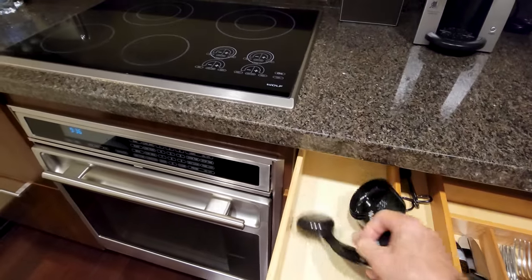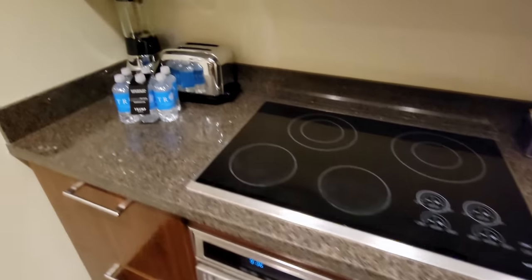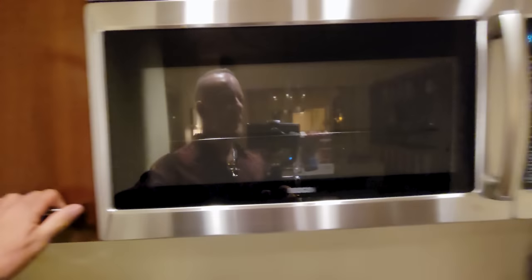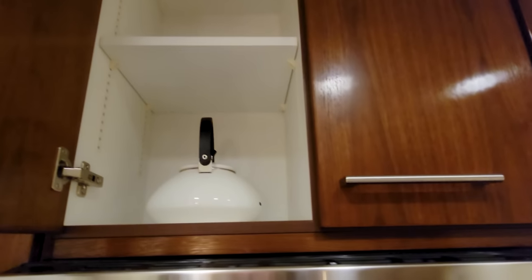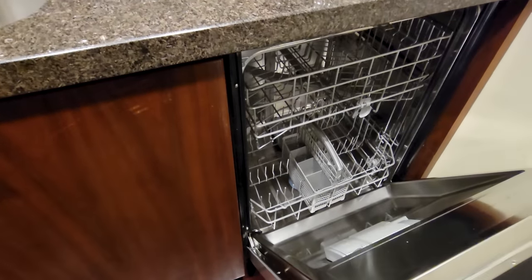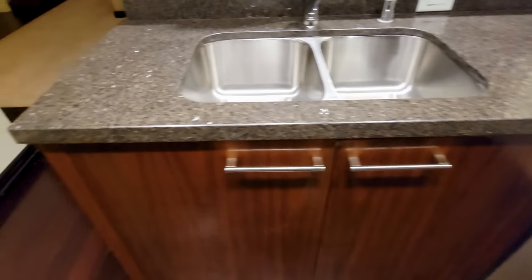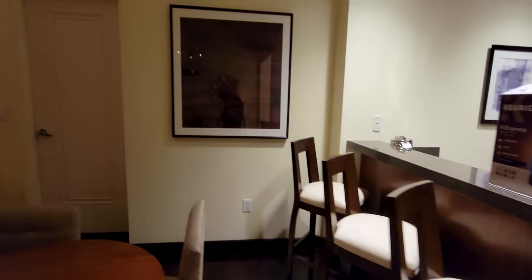Silverware, shout out silverware. In case I don't want to do any cooking, look at this. All right. Toaster, blender. What else I got in here? Look at this. Well, this is a two-bedroom penthouse suite, so what would you expect? All right, you know, we gotta go through all these. A kettle? What's in here? It's like a treasure hunt. A dishwasher? Shout out dishwasher. Eating area, bar, very nice.